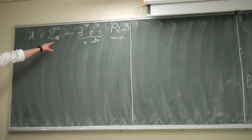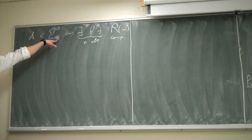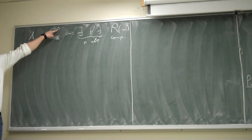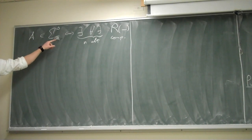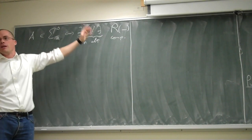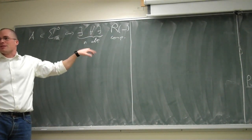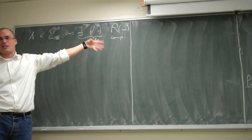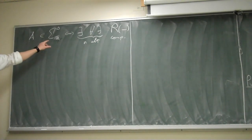Right? So the n here describes the number of alternations. The Σ says you start with an existential quantifier, and the 0 is for all of these quantifiers are natural number quantifiers. And so you can see as n increases, you can write down more complicated things. Anything which is Σ_n is also Σ_{n+1}, because you can just stick in a dummy quantifier and it doesn't do anything. So these sets really are increasing and can express more and more and more.